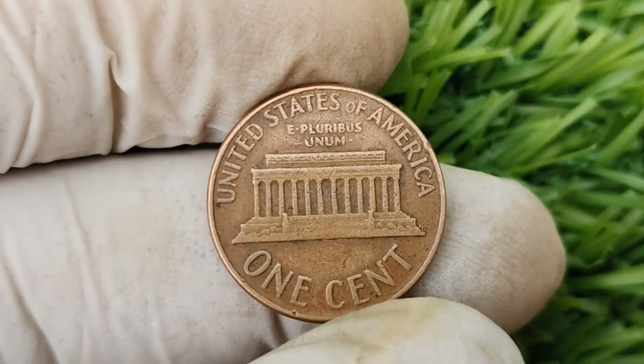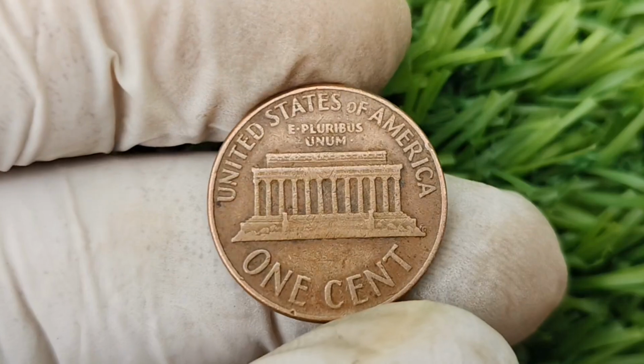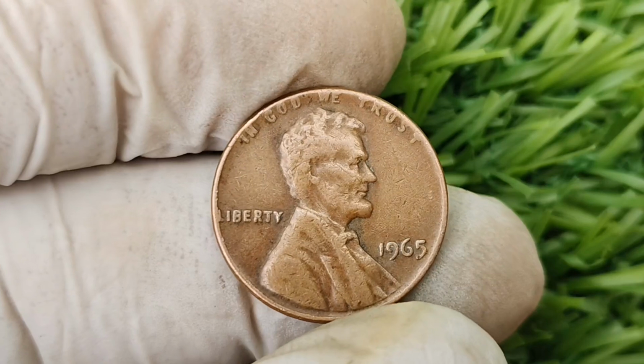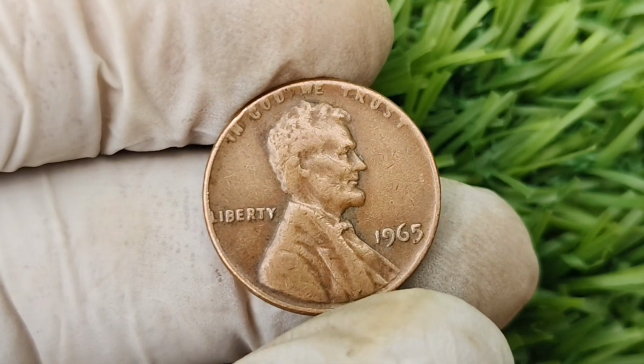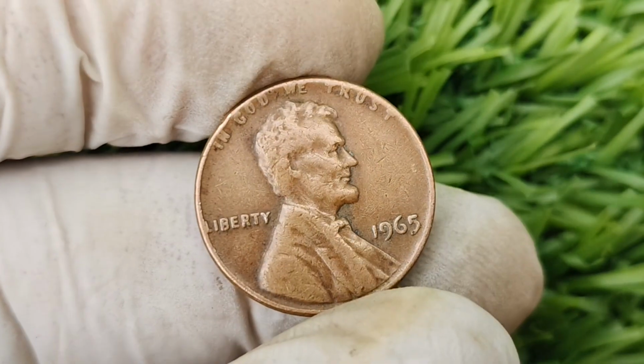Also, don't get tricked by online scams. Just because someone slaps rare 1965 error on a listing doesn't mean it's legit. Trust the pros. Get your coin certified by PCGS or NGC if you think it's something special. Yes, it costs a little money, but it could be the best investment you ever make.